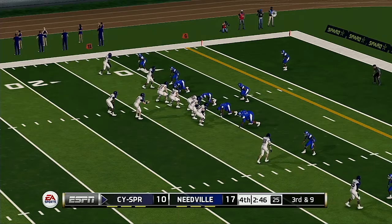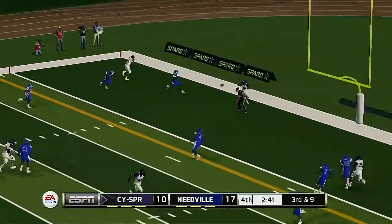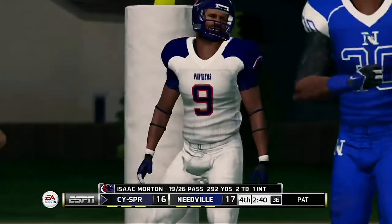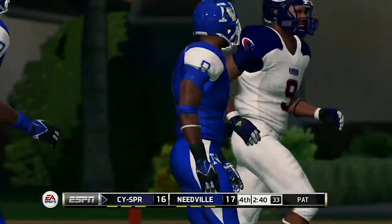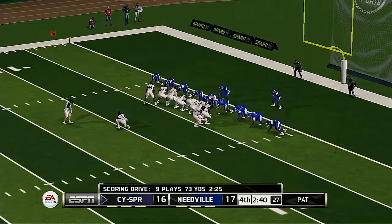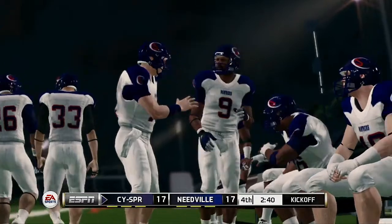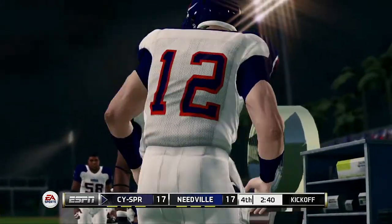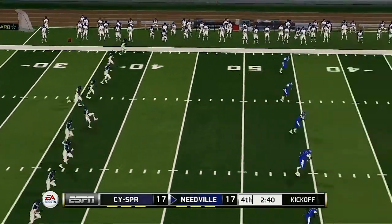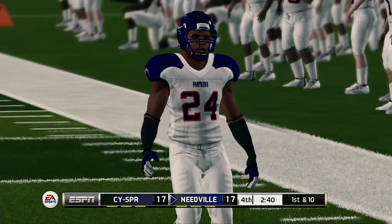Less than 3 minutes in the game. Zone. Touchdown. The extra point to tie this game up. And he converts the extra point. The kicker looks like he's ready to kick this one off. He just drills this one. I have a feeling we haven't seen the end of the fireworks today.